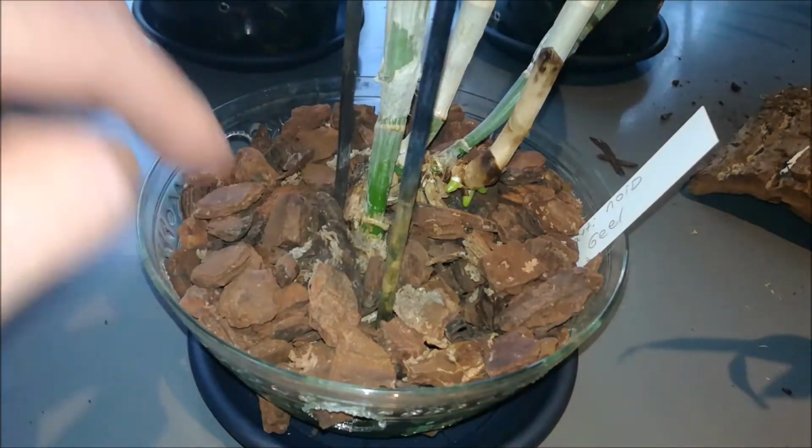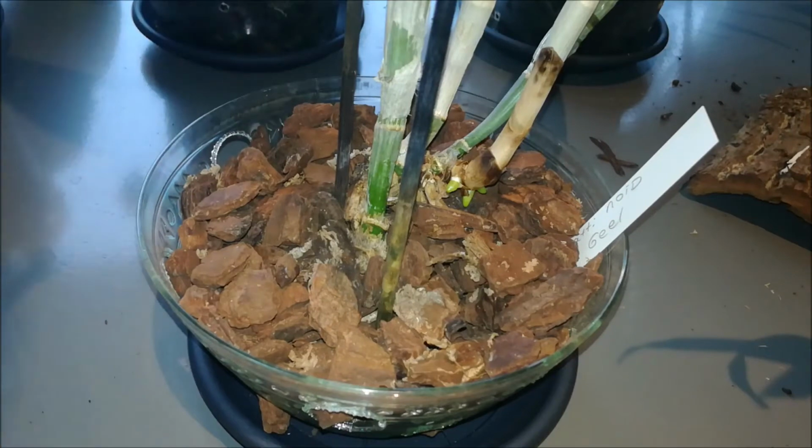I don't see the difference between a plastic pot and a clay pot, apart from the fact that a clay pot stays a little longer wet than this does. This doesn't get wet at all, but yay.